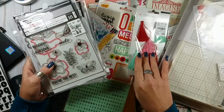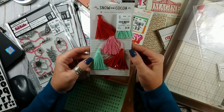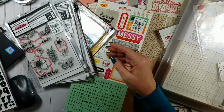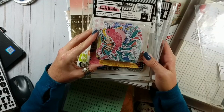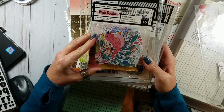Now, another Christmas crepe paper, snow and cocoa, 5 felt tassels. Item number 1982352, $1.99. Then I picked up a couple Vicki Boughton items. We've had a lot of her stuff in the store lately. The item number is 2037060, $1.99.